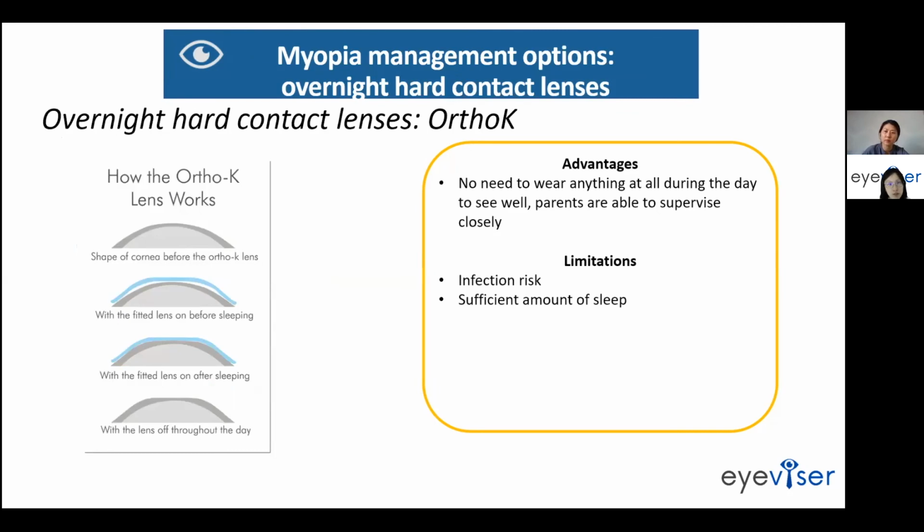Some of you may have heard of this. This is very popular among people who don't want to wear glasses, any form of glasses at all. Because what you do is you wear the hard contact lenses to sleep at night, right? It flattens your cornea. And then when you wake up in the day after 8 hours sleep, wow, you see perfectly. You don't need any form of eyewear. And it's also supposed to help control myopia as well.